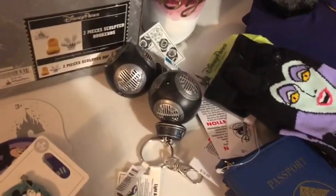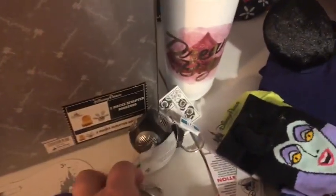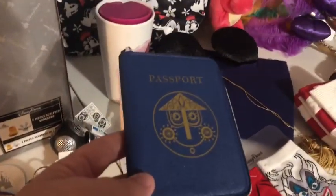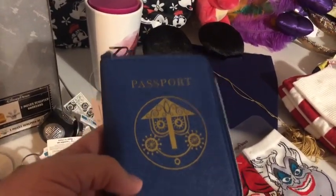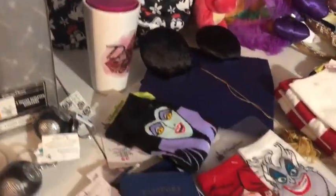A couple of the BB9 keychains that make all the sounds and noises. These were $1.99. Then I do have one of the Dream Big tumblers for $7.99. I'll just show you that there. Sorry for the glare this time of night. The Passport little coin purse or billfold for $9.99. I do still have one of the A Ghost Will Follow You Home pouches for $9.99.